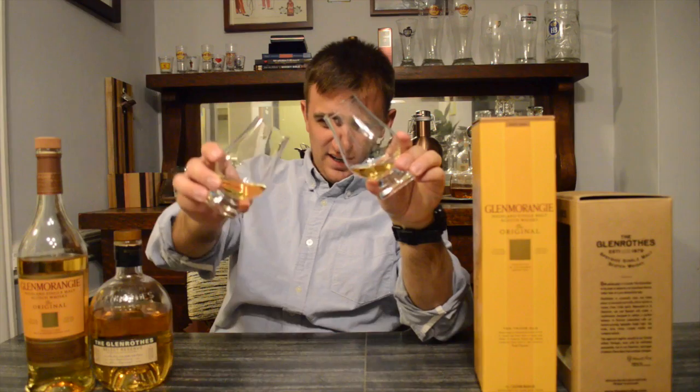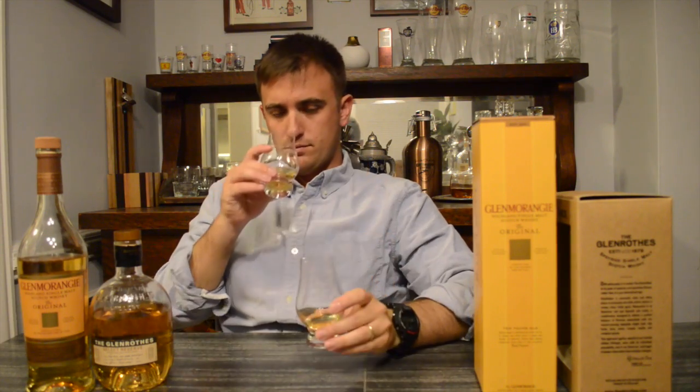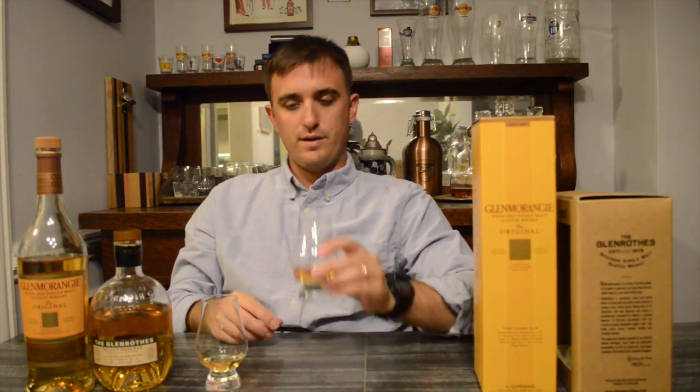Right off the bat with the Glenrothes, I feel like it's a little bit lighter than the Glenmorangie, and it's a little more harsh on the nose. I don't smell much on the Glenmorangie, and I'm not surprised because I know they talk about having the tallest stills, so only really light vapors get out while they're distilling. So you're only going to get a nice, light, clean smell. The Glenrothes has more of a medium nose. It's not too overpowering, but it's not really light like the Glenmorangie.